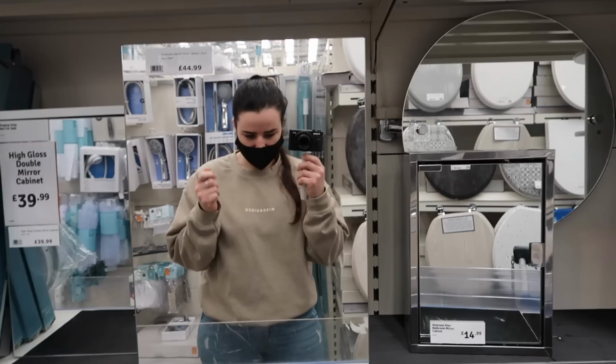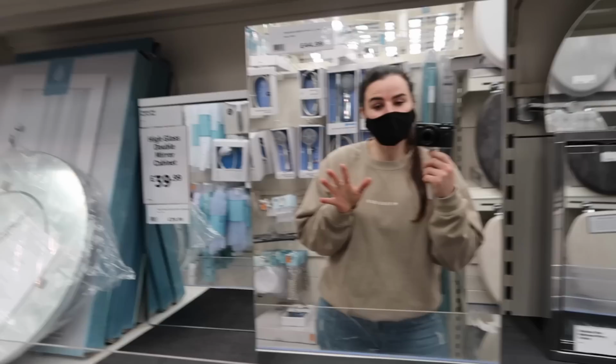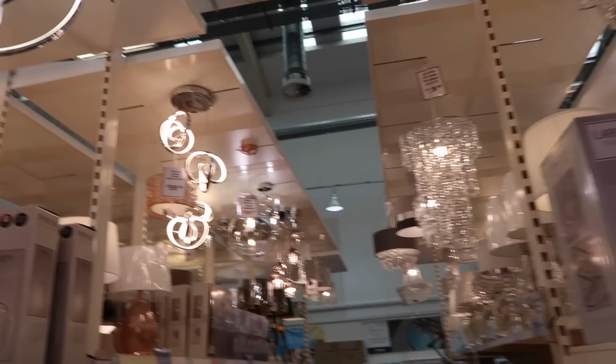I've got those. I'm having a browse. I can't find my washing line prop, which is really annoying because I actually really needed that, and I don't know where else I find it. So wish me luck. I just love this bit, looking at all the lights. It's just so beautiful.